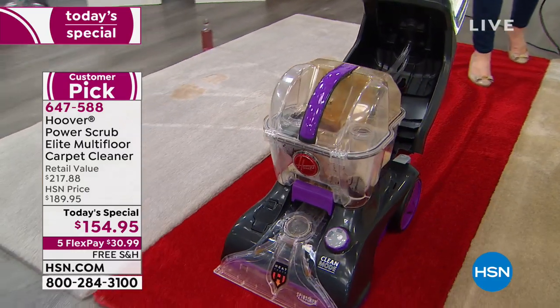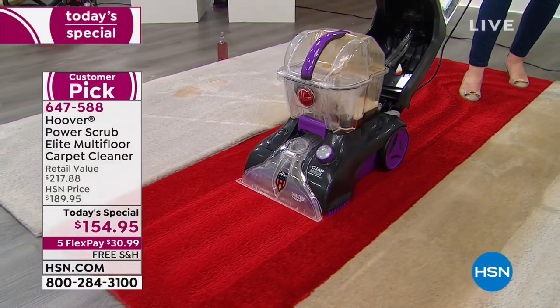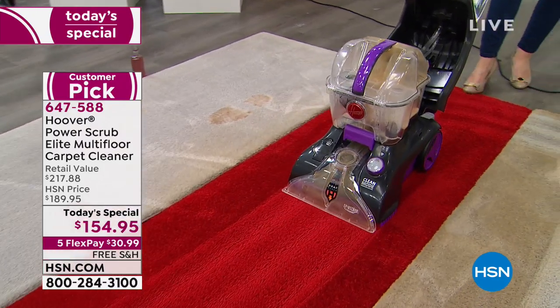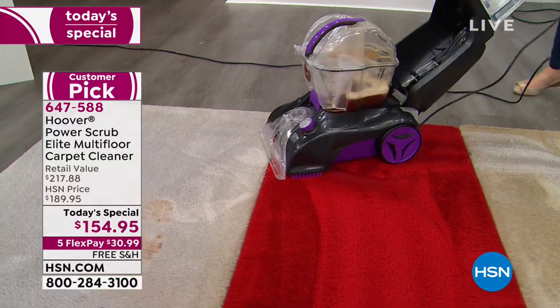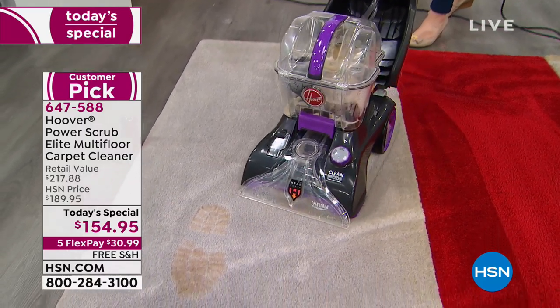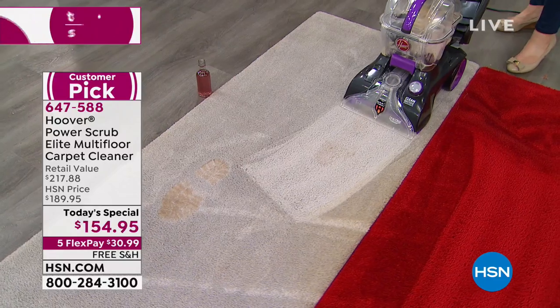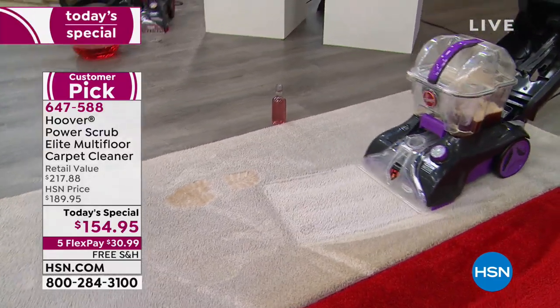647-588. This is a big customer pick, tried and true by our customers, Julie. In fact, 4.5-star customer pick with 173 reviews, 135 five-star. Not only is it the lowest price in America, remember, we're sending you more attachments, more solution. You're even getting that squeegee included, so now you can do your hard floors as well. But we're doing the lowest price we've ever done in HSN's history.